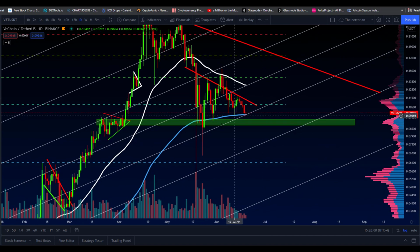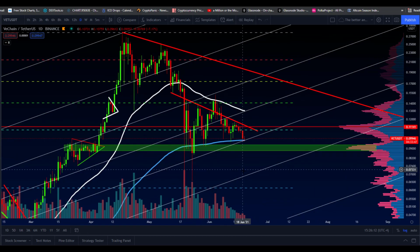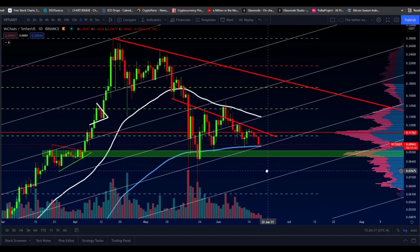Now with that being said, this is kind of the bearish scenario. If we break down from support here, maybe 6-7 cents is realistic. But what about the bullish scenario? How do we know when VeChain is ready to be bullish again?